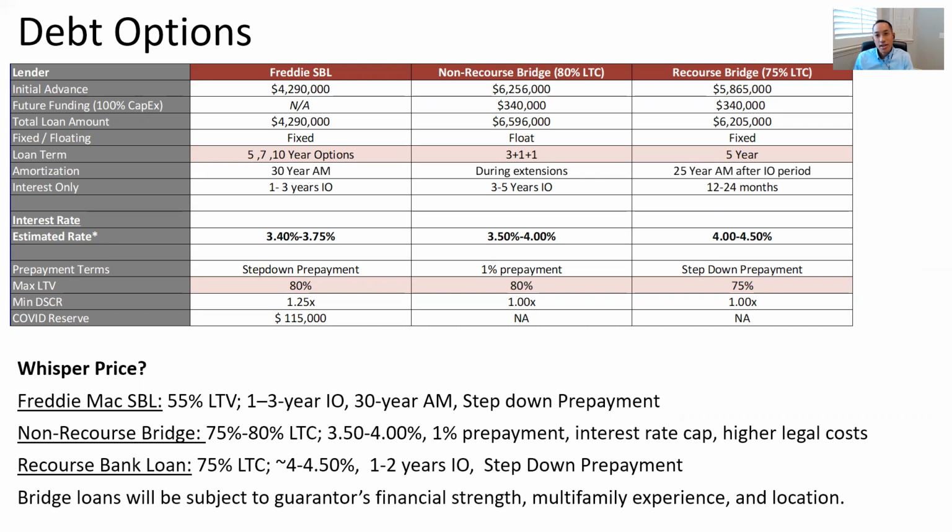On the second option, non-recourse bridge, you can get up to 80% loan to cost. So on this particular deal, it sounds like the rents are $100, $150 lower than market. And so you can come in, do a non-recourse bridge loan, get a 3-year initial term, maybe 2 1-year extensions, and then have a 1% prepay. And then at that point decide, okay, do I take it to Freddie SBL or Fannie Mae on a refinance, or do I sell the property?